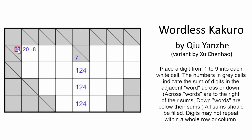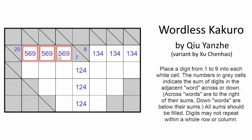So we get our 20 over here, and our 8 over here. This group has to add up to 8 without using a 2, so it's 1, 3, 4. And this group is going to be the remainder in the row, which is 5, 6, and 9, which does indeed add up to 20.